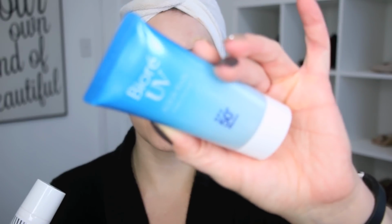And then I'm going to go in with my sunscreen, which is what I use for my sunscreen. And I will link these products down below. And then after I apply these, I'm going to use the Believe Beauty Pretty and Primed Stay Put long wearing makeup primer. So I'm going to apply these three products off camera and then I will come back.